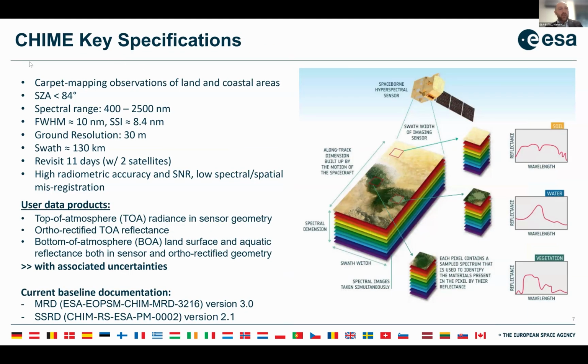So what is the mission design? In principle, the key specifications are that CHIME will be a carpet mapping mission, a la Sentinel-2, so not tasking, but carpet mapping of all land and coastal areas, with quasi-nadir observation, I mean nadir pointing, with a relatively small swath, field of view, up to 84 degrees sun zenith angle, covering the full spectral range, linear to sphere, 400 to 2500 nanometers, with a spectral sampling of 8.4 and a full width at half maximum, so spectral resolution, of about 10 nanometers.